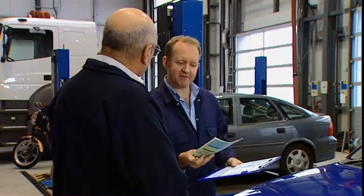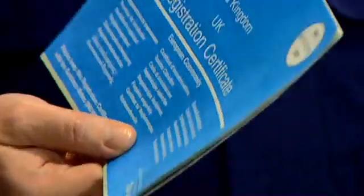What about taking it from the V5C registration document? Because I'll always have that. Now, that's another common misconception. There's absolutely no need to ask the presenter for the registration document unless the age of the vehicle is in question. And even then, the tester must gather the relevant information directly from the vehicle itself. So I've not got off to a very good start, have I? Nah, it's all a learning curve, mate.